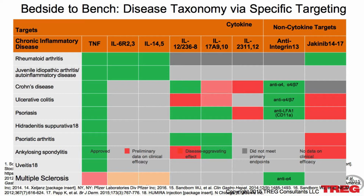Then, completely different perhaps, B-cell targeted therapies, although there's some overlap, and even bone relevant molecules, of which there are several, which handle a different aspect of the consequences of those diseases.